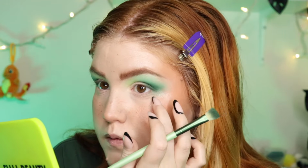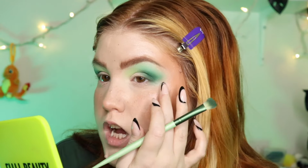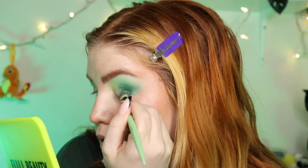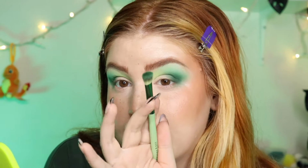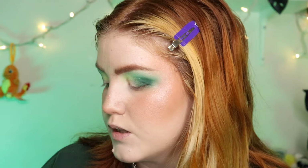I'm getting, not really fallout, just my brush is brushing color where it shouldn't go. It's fine, that happens to me all the time. It's not the palette, it is my technique. I'm loving how that's looking. I'm going to go in with more Lock and Key.